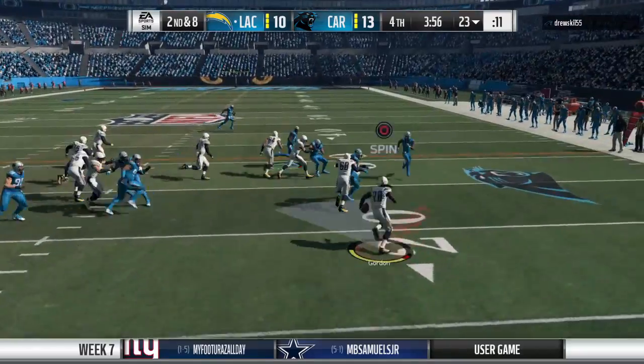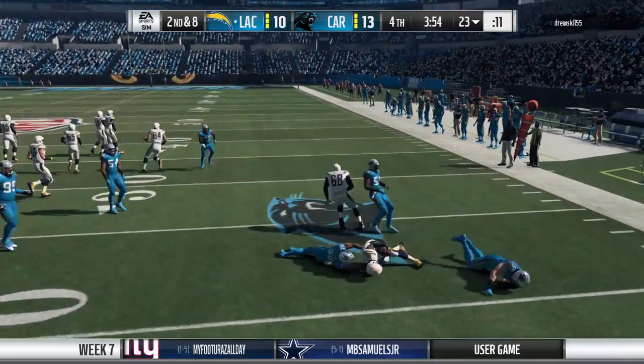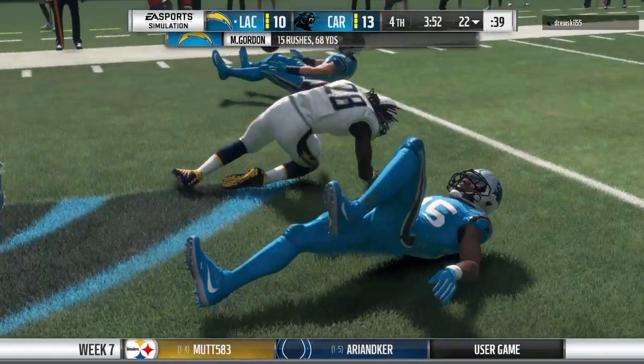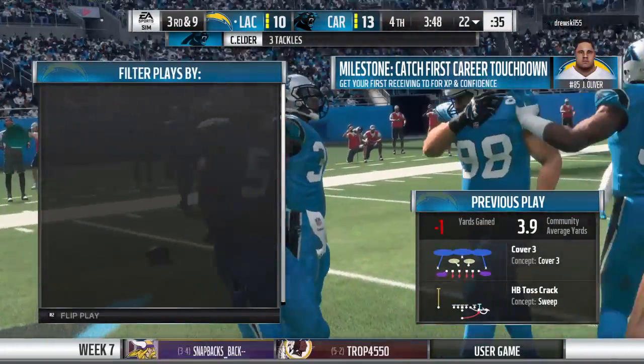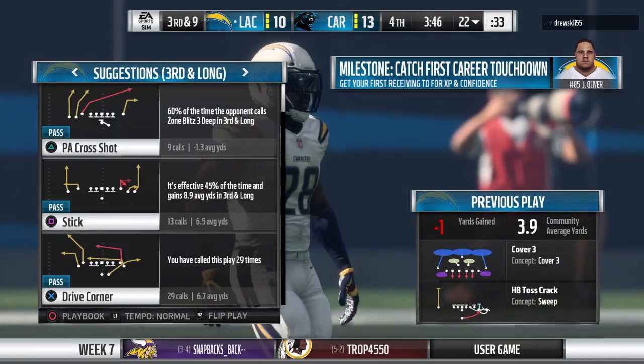They keep it on the ground. Again, Gordon. And this one goes nowhere. Losing yardage back at the 22. And they'll lose a yard that time, and that's going to lead to a 3rd down.